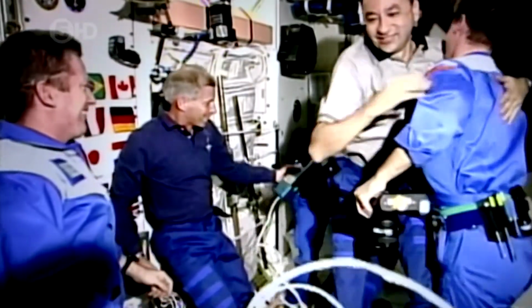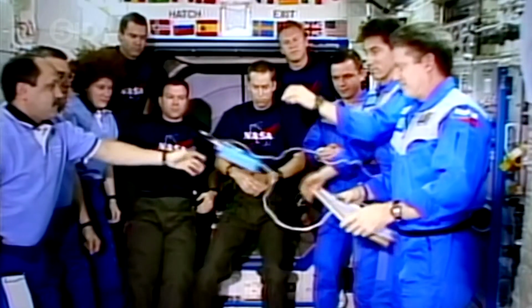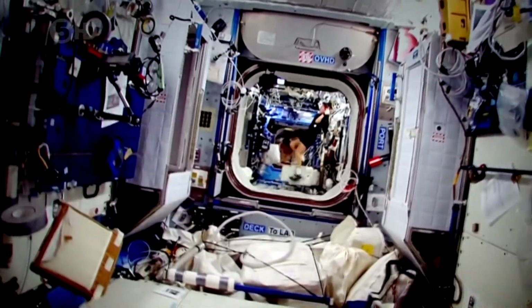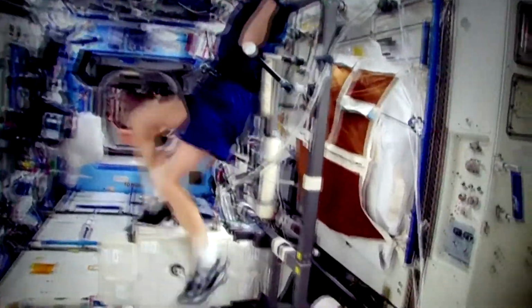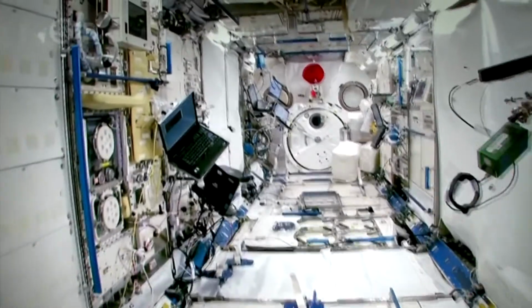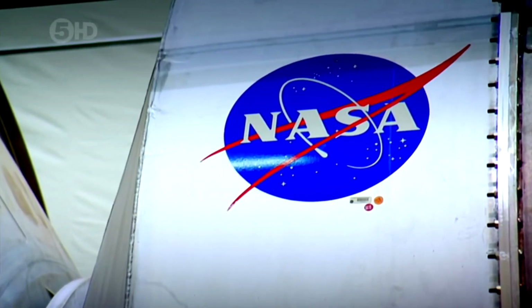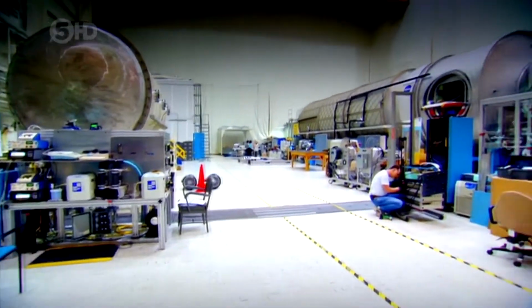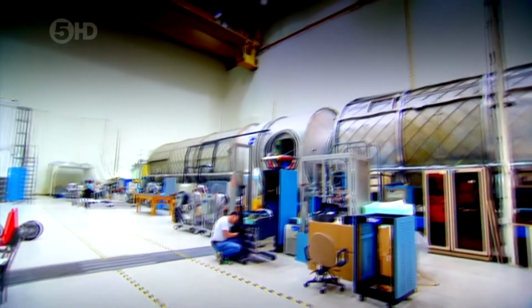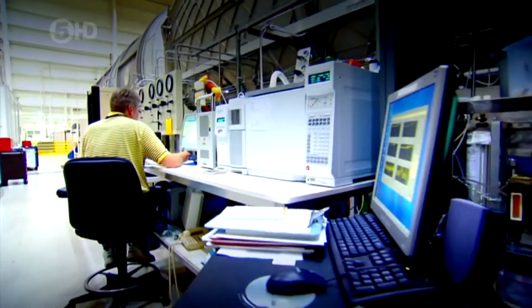The station has maintained a permanent human presence in space for nearly a decade. That's largely thanks to the engineers who have found a way to recycle humankind's most precious resource: water. At Marshall Space Center in Alabama, scientists have built a mock-up of a space station module to perfect the latest water recycling techniques.